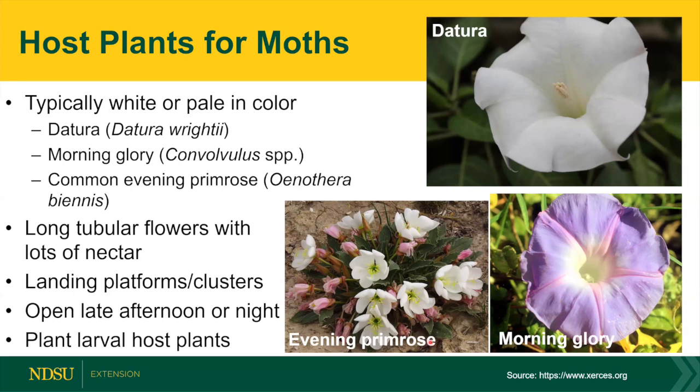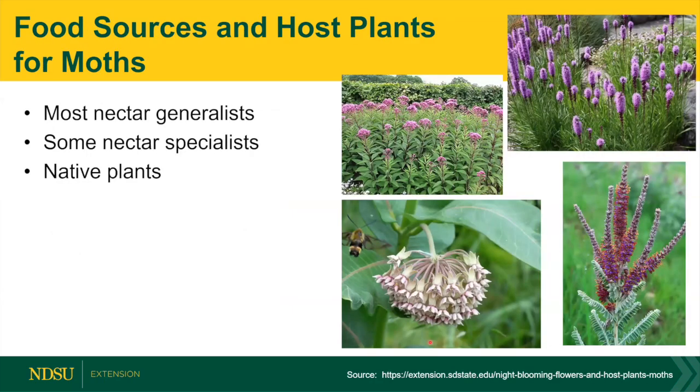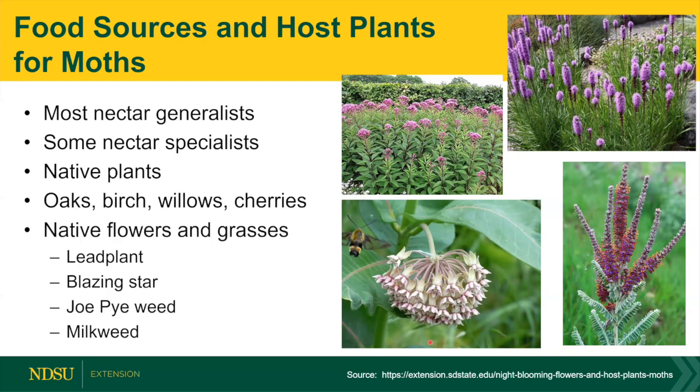And then don't forget about the caterpillars, and they often need a different host plant, and it could be a tree. So remember to plant those as well so you can support both the adult and the larval caterpillar. So most of the moths are just generalists for nectar feeders, but there are a few that are specialists, like the yucca moth on the yucca plant, which is a specialist feeder just on that plant, and the larvae will feed on that seed. So they're very special. Make sure that a different plant gets pollinated, so their young will have a seed to feed on. And here we have many native plants you can select from to support the moths either as an adult or a caterpillar. Here are some examples in the pictures.